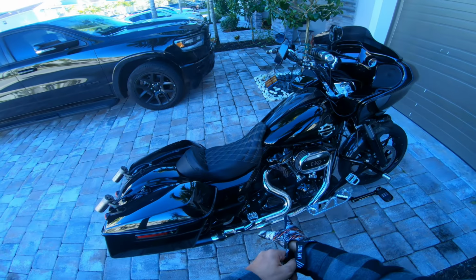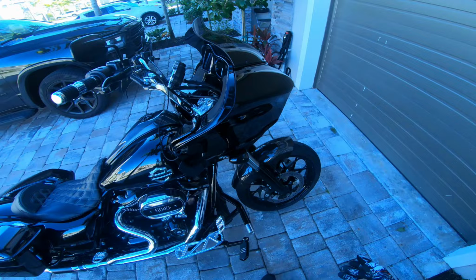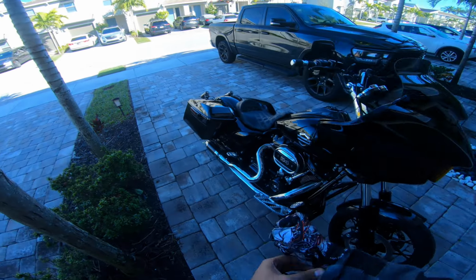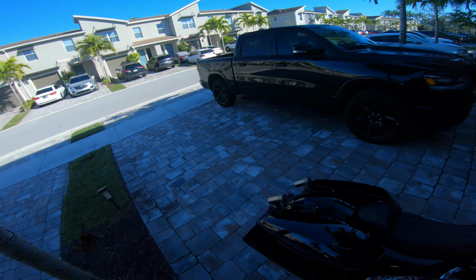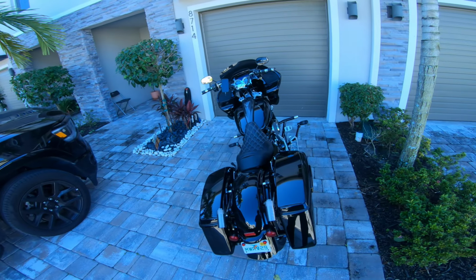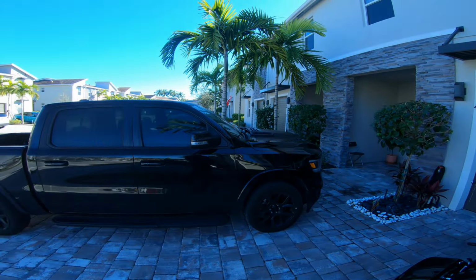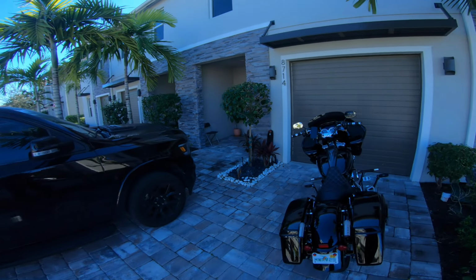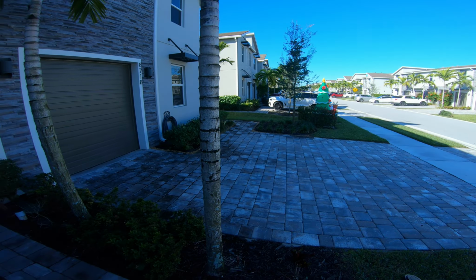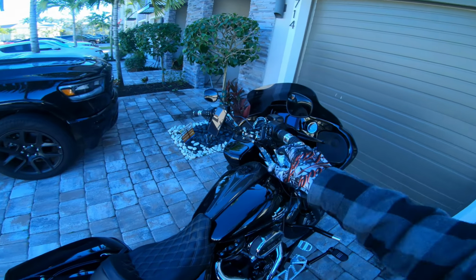So I put a new cam, stage 2, on my 2020 Road Glide Special. Look at it, y'all, looking clean. And I'll actually give you guys a cold start here before I roll out for the day. I want to show you guys what it sounds like on a cold morning. It's actually pretty cold in Florida this morning, like 49, 50, which is pretty odd for our area, but whatever, it'll be nice. All right, let's go ahead and do that cold start.